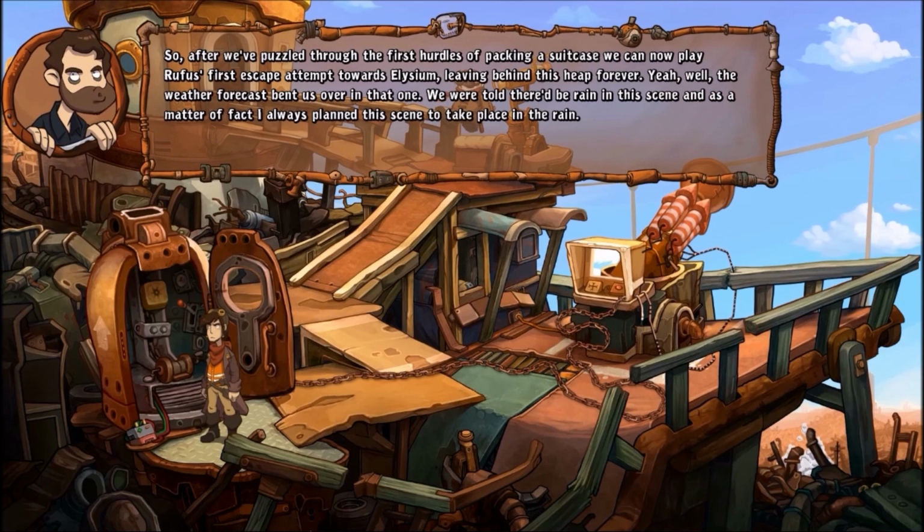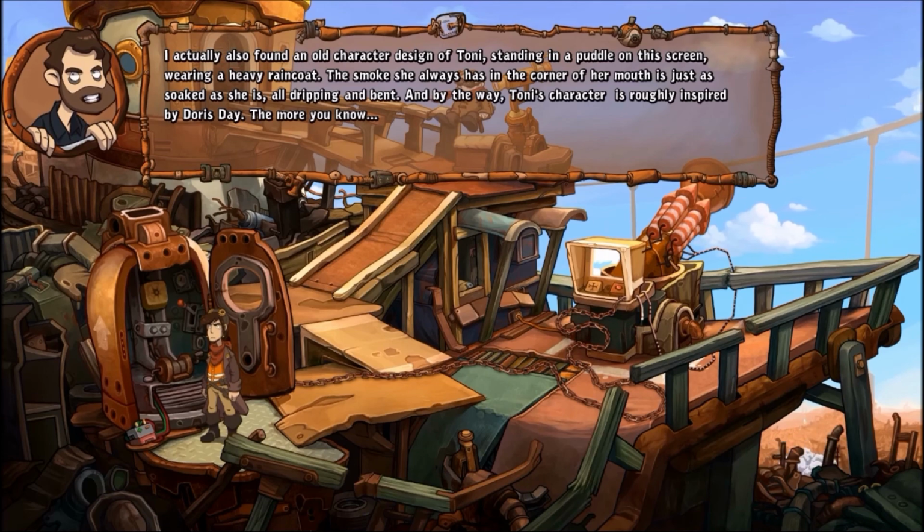So, after we've puzzled through the first hurdles of packing a suitcase, we can now play Rufus' first escape attempt towards Elysium, leaving behind this heap forever. Yeah, well, the weather forecast let us down in that one. We were told there would be rain in this scene, and as a matter of fact, I always planned this scene to take place in the rain. I actually also found an old character design of Toni standing in a puddle on the screen, wearing a heavy raincoat. The smoke she always has in the corner of her mouth is just as soaked as she is, all dripping and bent. Oh, and by the way, Toni's character is roughly inspired by Doris Day. The more you know.